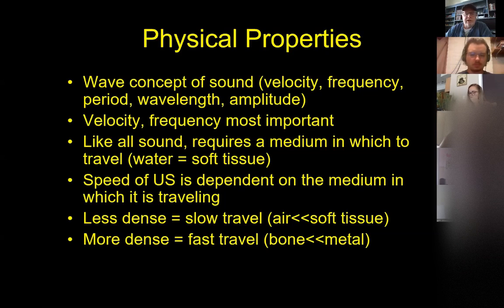And again, like all sound, it has to have a medium in which it travels. So right now, the medium in which my voice is traveling is air that's in my room. If somehow I evacuated all the air out of my room and it was in a vacuum tube, I could be talking and you wouldn't hear a thing. So you'd probably be better off than you are right now.